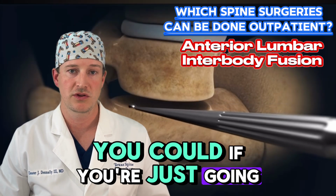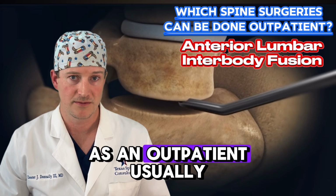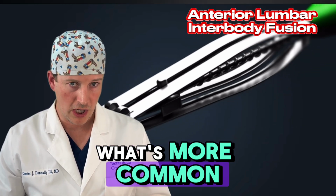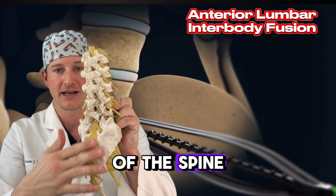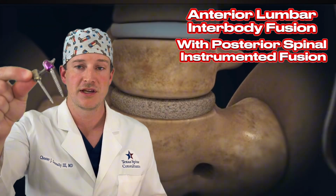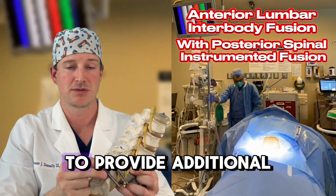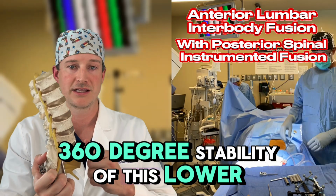You could, if you're just going through the front, do that as an outpatient, but it's not extremely typical for me to do that as an outpatient. Usually, I keep my patients overnight and send them home the next day. In addition to that surgery, what's more common is not just doing that through the front, but also in the back part of the spine, the posterior part, doing something called a posterior spinal fusion. And that's where, through different technologies, a spine surgeon will place these pedicle screws and a rod that connects them to provide additional 360-degree stability of this lower level.